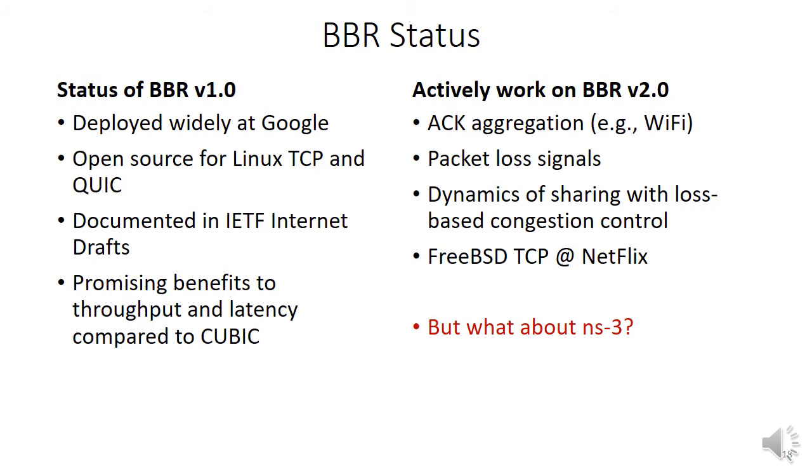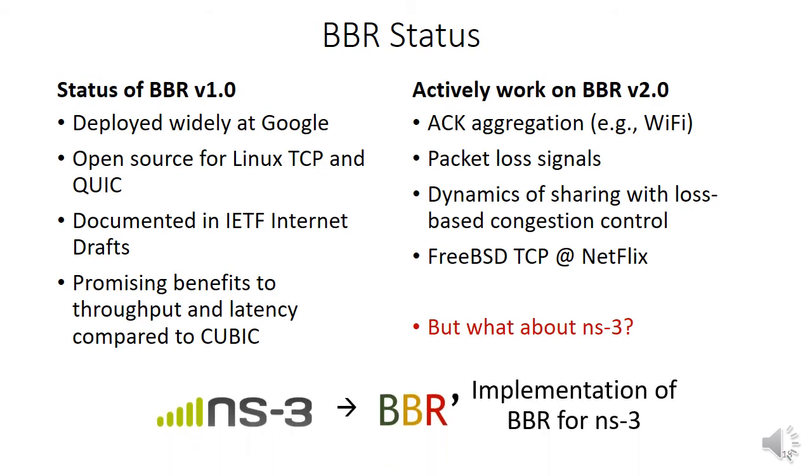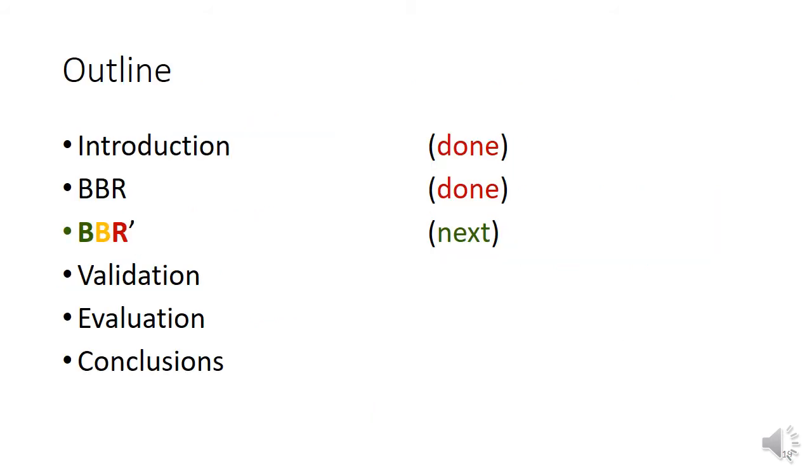In particular, though, the observation has been made that there is not, and there was not, a version of BBR for ns-3. So that's the goal of this paper: BBR Prime, which is an implementation of BBR for ns-3. That's what I'm going to do next, talk about the BBR Prime implementation. Then going into validation, evaluation, and conclusions.